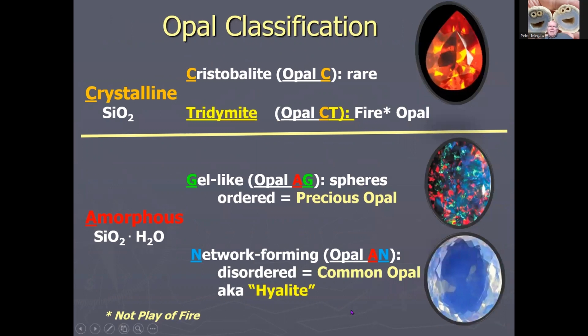So opal is not as simple as the name would suggest. There's actually two broad families of opal. There's crystalline opal, made up of cristobalite, opal C, which is quite rare. There's opal CT, which is crystalline tridymite, and that makes things that we call fire opal. And then you get into the realm of amorphous opals, which can be like a gel-like opal AG, creates a bunch of little spheres that when those line up and are ordered, you get precious opal, which is probably the opal that most people think of when you think of opal.